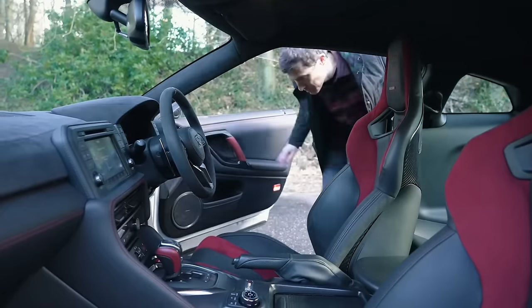You also get upgraded sport seats, so they're called the GT2 bucket seat, and they're really quite nice and they have a bit of carbon fiber on them. But if you want to, you can pay extra to have the sport competition seats, which are even more aggressive and body hugging.